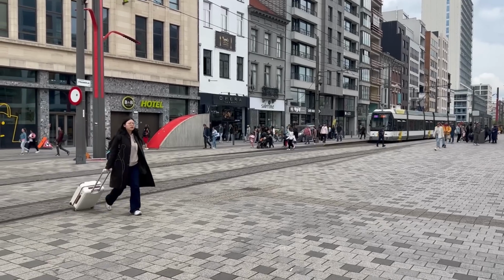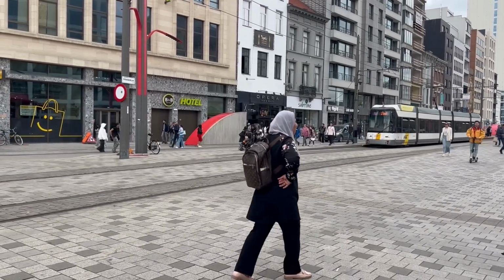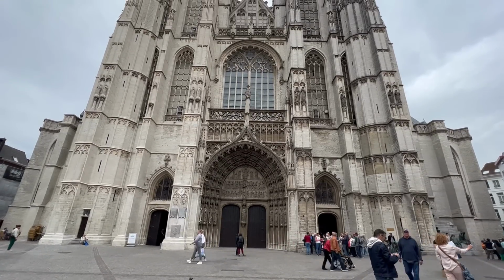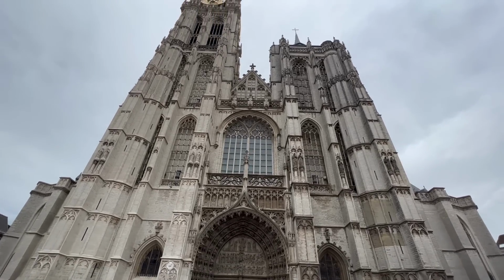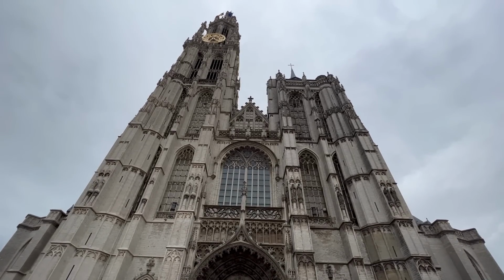I liked seeing the trams here as well, and how seamlessly they integrated with the walkable streets. Of course, just like in Weert, there's a church tower here. This tower was especially helpful because Antwerp's streets were very windy. Also, this is apparently the tallest church tower in the Low Countries, which include Belgium, the Netherlands, and Luxembourg.